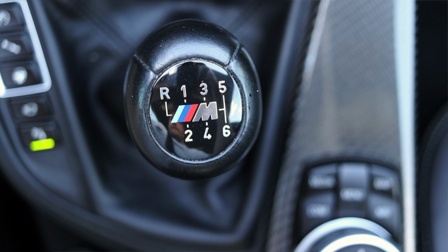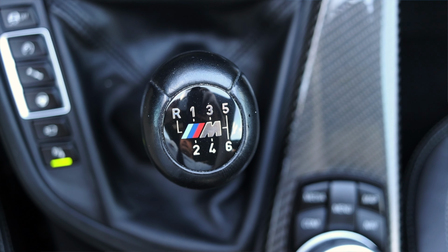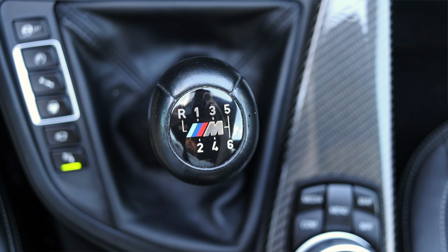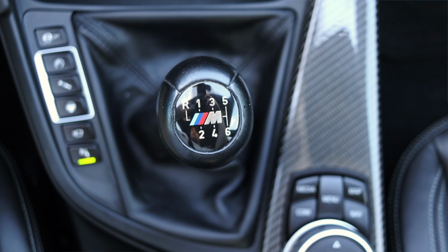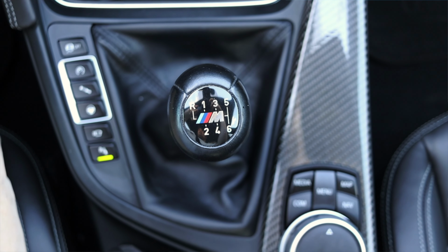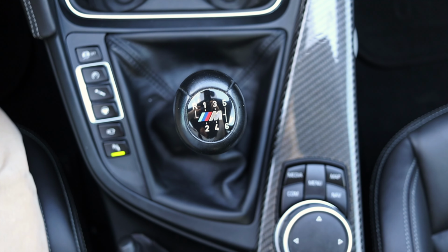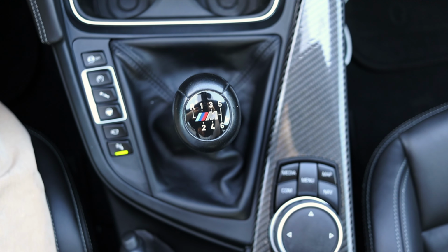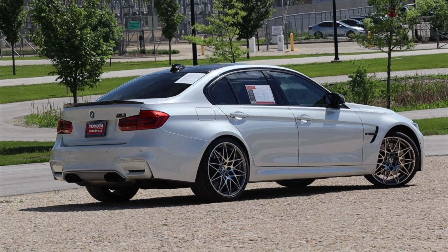The other interesting thing about the manual transmission is how few of them were actually made. Over all trim levels, so not just the Competition, but all M3s, BMW only made 29,251 M3s, of which 5,426 actually came with the manual transmission, which is right around 15% of all M3s. All the other ones got the dual clutch 7-speed automatics.